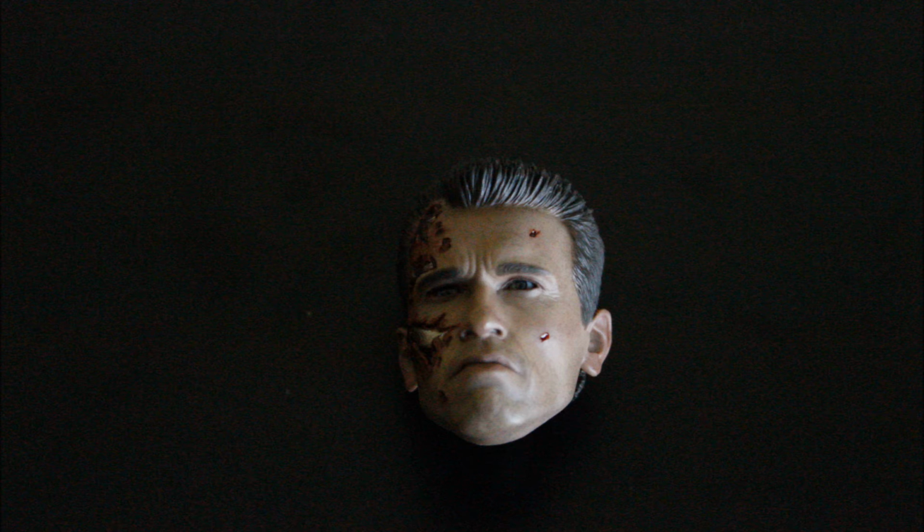Now here's a slightly battle damaged T-800 head. I mean, this thing just looks amazing. It has that bloody look to it, and you could see pieces of metal of the T-800 head under the flesh. And this also has a pierce system with the joystick on the back, which you're able to move both eyes.